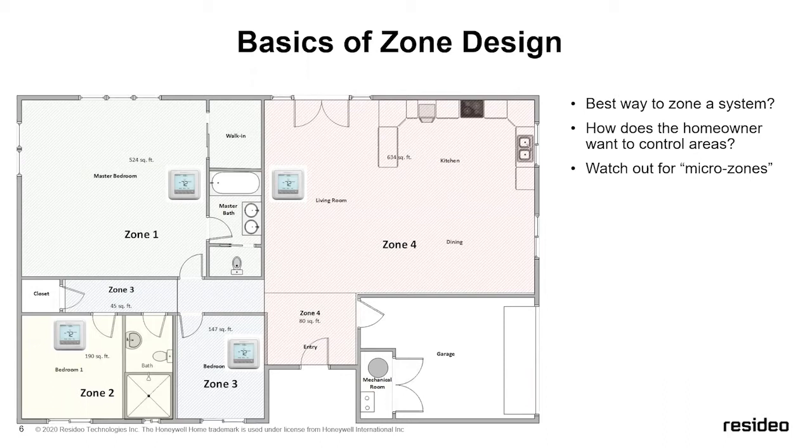So in the example I have here, and we'll be building upon this as the presentation goes through, if you look down in the bottom left, I've got zone 2 and zone 3, which is 2 bedrooms and a bathroom, and we've split those zones in this example. There's nothing wrong with combining those zones either. It's just a different way of looking at it, different way of doing things. Certain areas of the country, people will put the garage on a zone, use something like a unit heater, just to make sure that garage doesn't freeze.